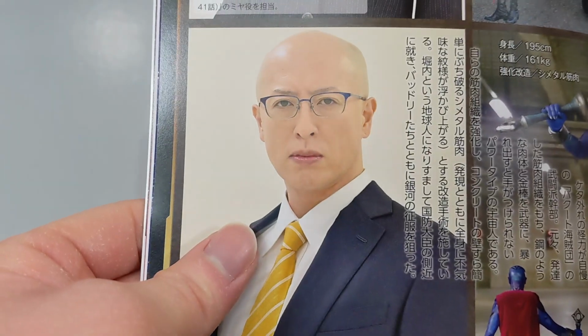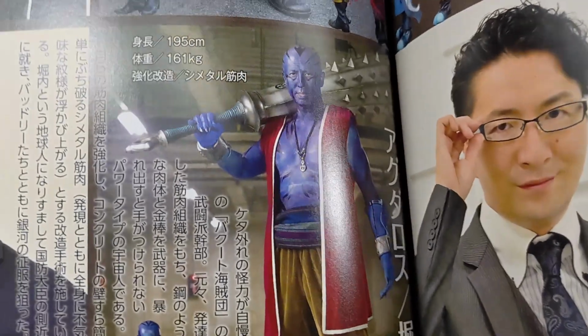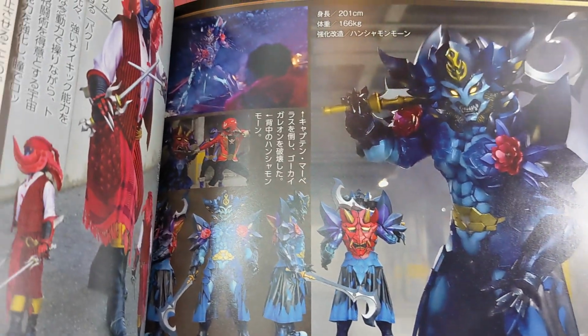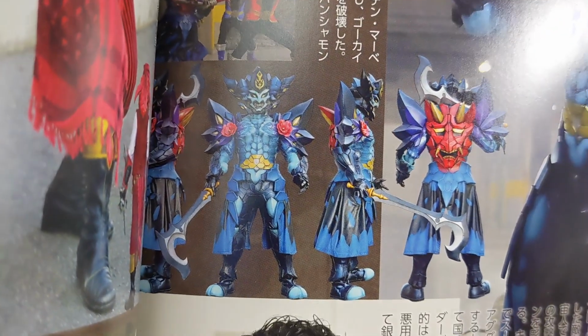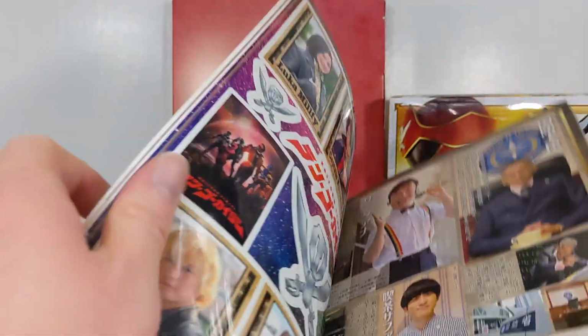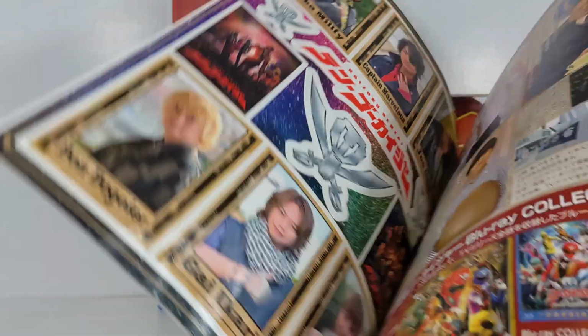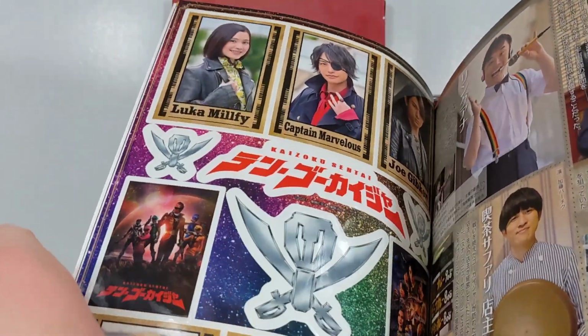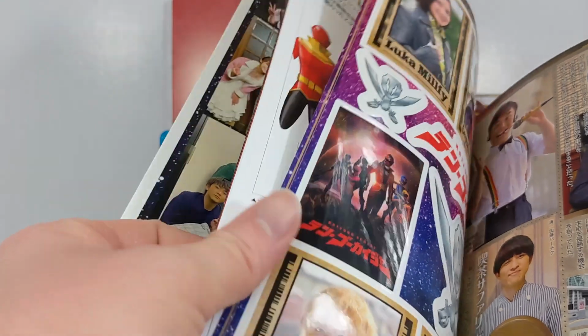Oh, and there's Comrade Bravo, because I forgot he was in the movie. Yeah, he was one of the villains. Ooh, really nice shots of the villains here. You didn't really get an amazing look at the monsters from the film, so that's really neat. So, ooh, are these stickers? No, hold on. Do I get stickers from this thing? I did not know that. Is that what those are?